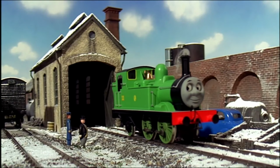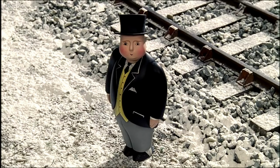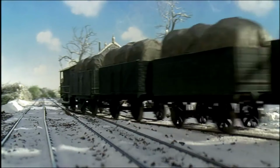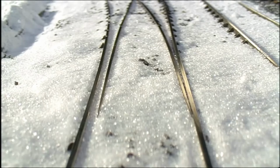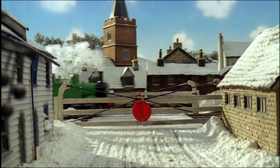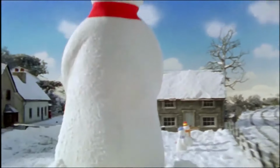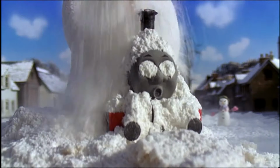I also like how this all concludes. Oliver is tasked to take another train in the afternoon, where in typical Sodor fashion, everything that could go wrong goes wrong. The points are frozen and Oliver can't stop himself in time, which causes him to crash through the buffers and into the snowman's stomach.